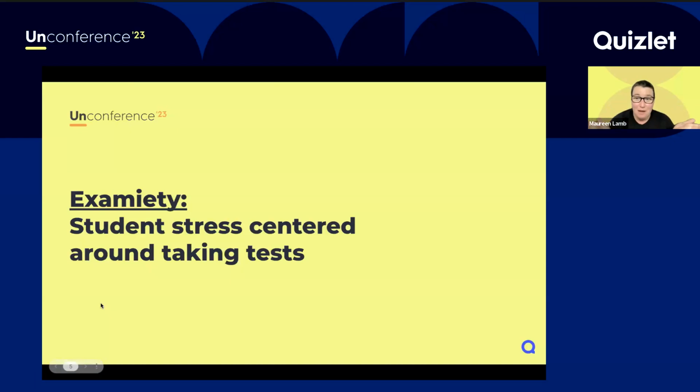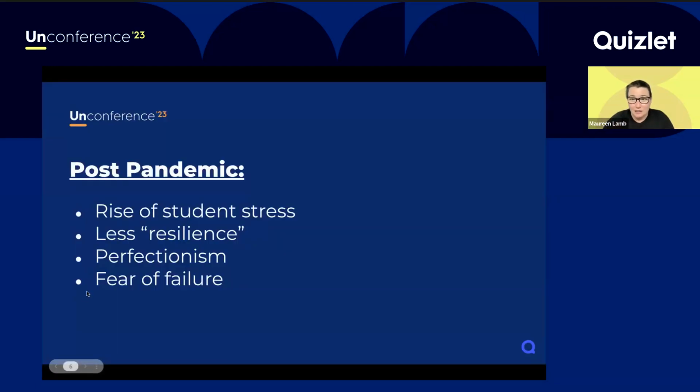So what is Examiety? Examiety is defined as student stress centered around taking tests. This is the way it is defined by Quizlet and the JED Foundation. I think that a lot of us have seen an uptick in Examiety. I saw it even before the pandemic, but post-pandemic, I feel like it is at an all-time high. In my 16 years of teaching, it is more than I have ever seen previously.